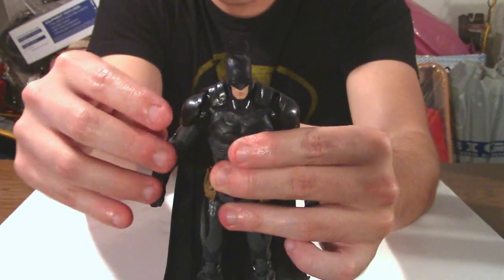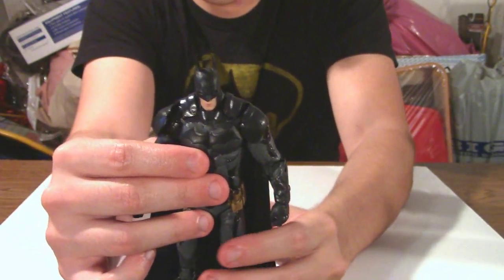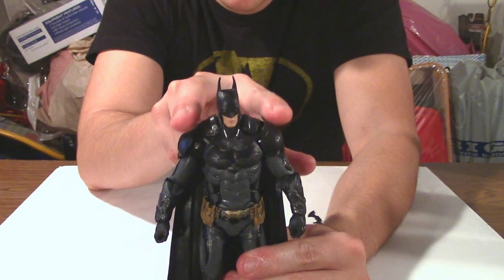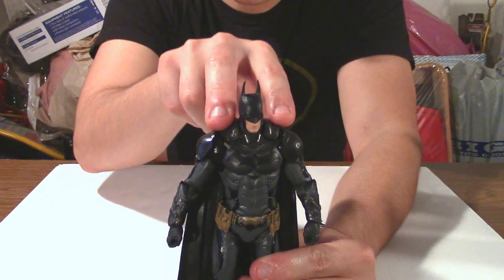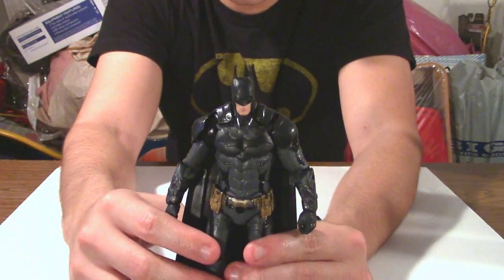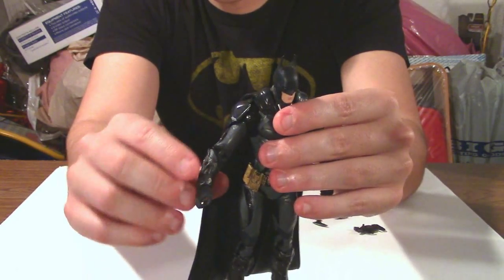Gosh, what is up with that? I mean, I know DC Collectibles was trying to do something new with this figure, but it just doesn't work for me. I feel like these pads should have been glued or attached to the top of his cowl here, especially with these two other rubber pieces right here that are supposed to be part of his armor, as opposed to his arms. Now, besides that little issue, he does have some more articulation in the arm.